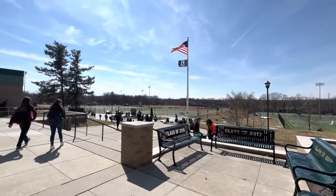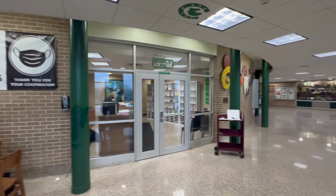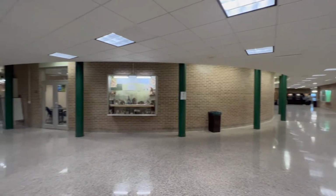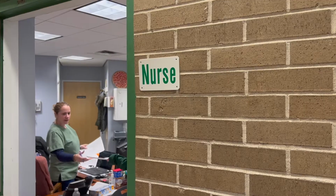Let's start with the building itself. MTHS's building has two levels. The bottom level consists of the rotunda, which is the heart of the school, holding the main office and administrators, nurses, and law enforcement offices.